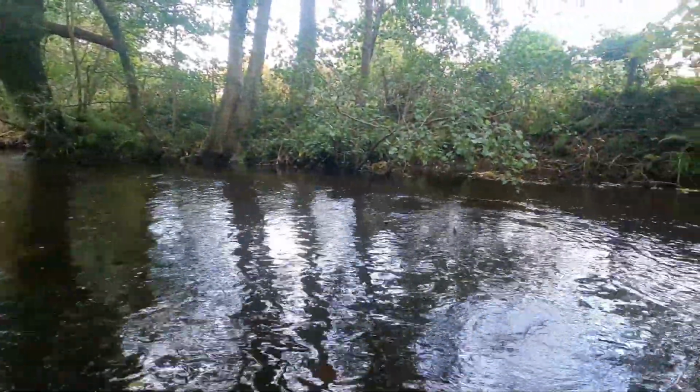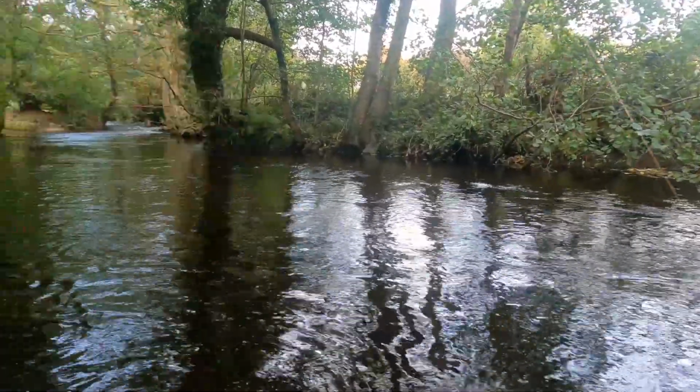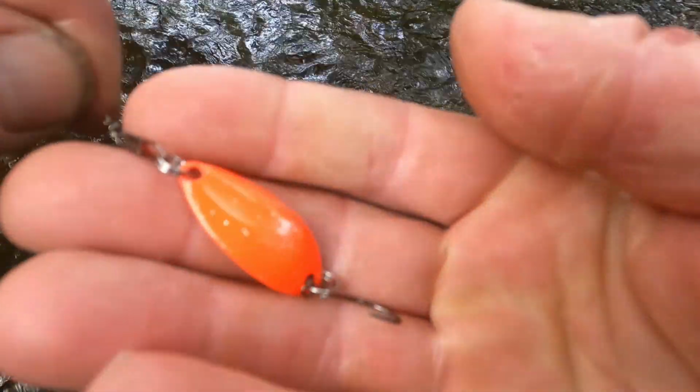Pretty cool bit of fishing in here, to be honest. Albeit I'm not actually catching quite as many trout as I thought, but anyway. Let's give this bad boy a go.